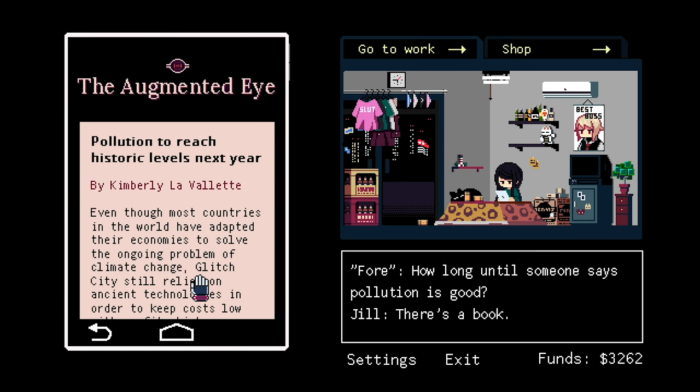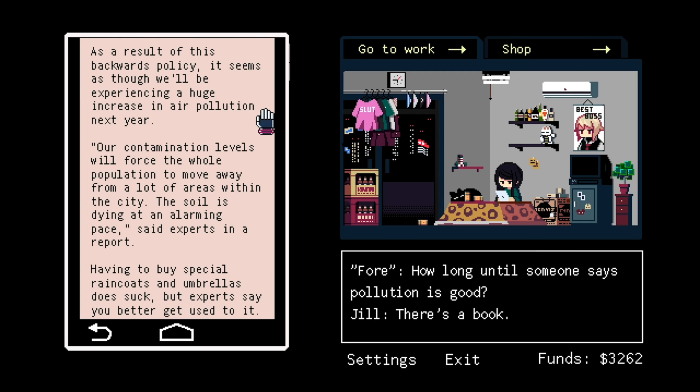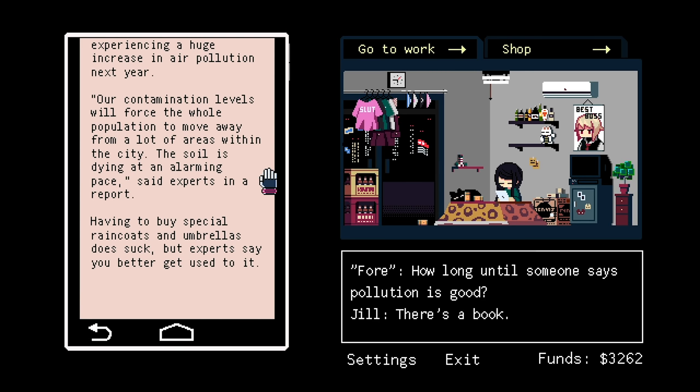Pollution to reach historic levels next year. Even though most countries have adapted their economies to solve climate change, Glitch City still relies on ancient technologies in order to keep costs low and profits high. As a result of this, we'll be experiencing an increase in air pollution next year. Our contamination levels will force the whole population to move away from a lot of areas within the city. The soil is dying at an alarming pace, said experts in a report. Having to buy special raincoats and umbrellas does suck, but experts say you better get used to it.